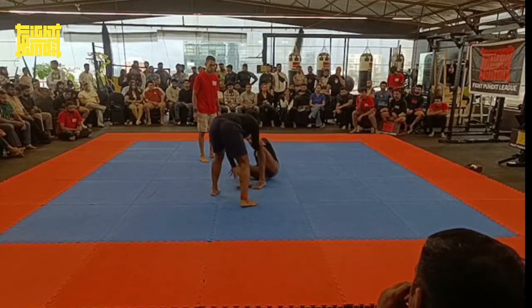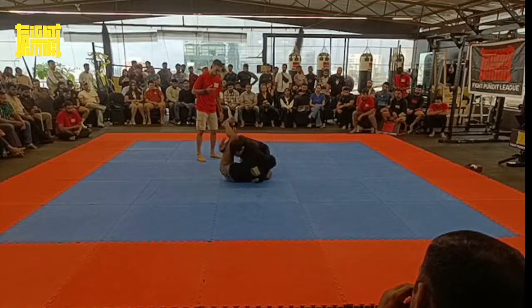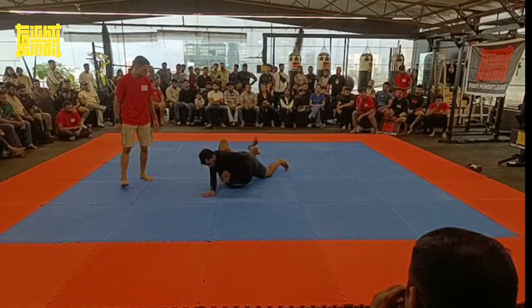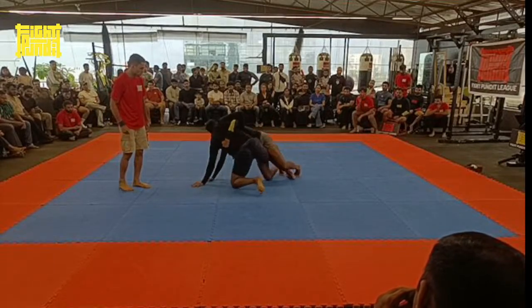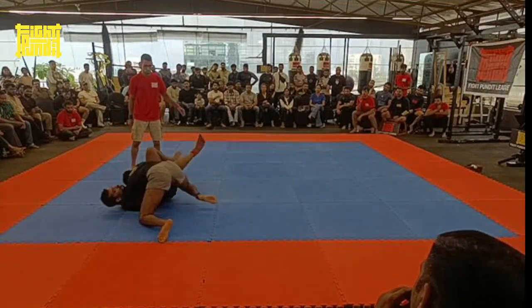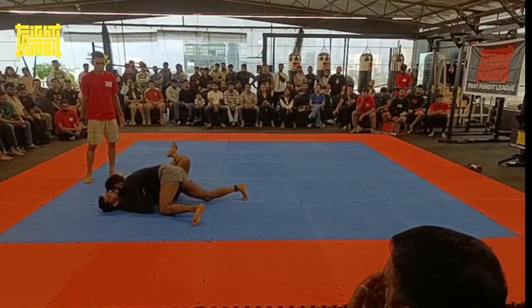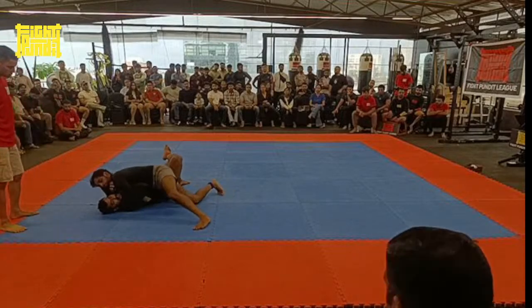Vivek 2-1 up on the cards. Misses the timing there. Sharan catches him coming forward and steps over his legs. Has got halfway through the pass. Vivek with the underhook. Reverses the position to side control. Gets a point. Goes 3-1 up.